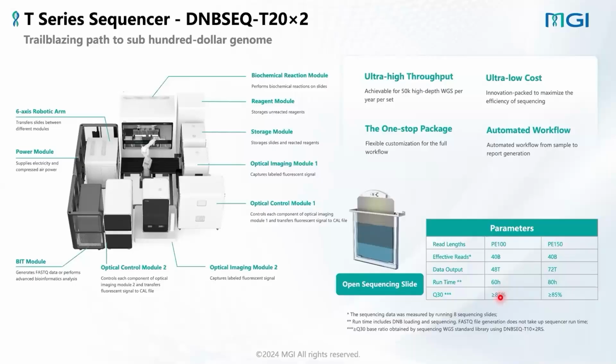So that's why we are able to provide less than $1 for 1 GB. Depending on the read length, it will generate either 48 TB data output or 72 TB data output. For example, if you run P150 flow cells, in 6 flow cells, it will generate 72,000 GB data output. That means you can complete the whole genome sequencing of 576 samples in one run. So this is really one of the best platforms for those countries who would like to do whole genome sequencing of the population for a huge number of samples, maybe 1 million, 2 million.